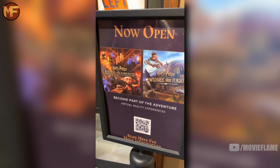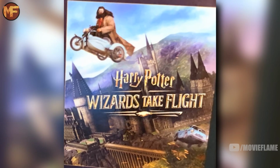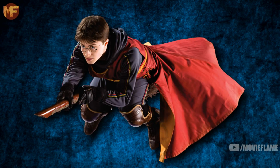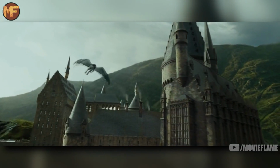I'm gonna try my best to explain this experience to you. The first one I did was called Wizards Take Flight. This one was crazy. You sit on a broom and have sensors on your hands, and for the first 2 minutes, you're free to fly around Hogwarts Castle.